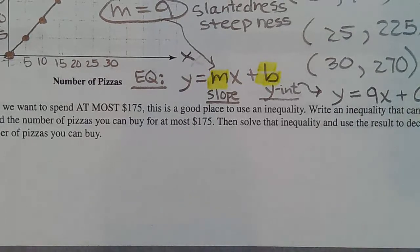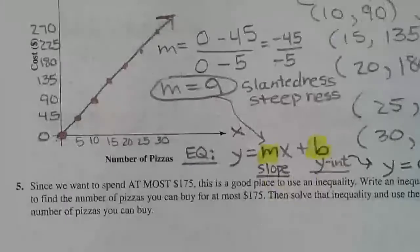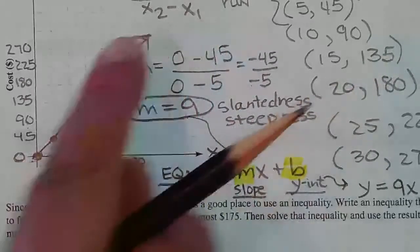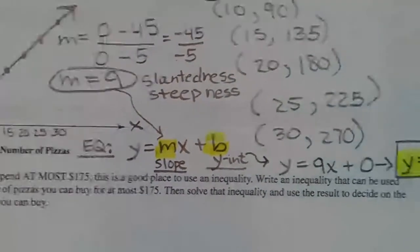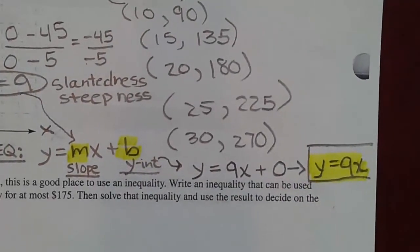So I've done a lot of descriptions here. Filled out the table, drew the picture that goes with it, did a calculation for how slanted the line is, and then wrote the equation that describes the entire line, including its slope and its y-intercept. And that was over here. Okay, you're doing a lot of the same things in this section.